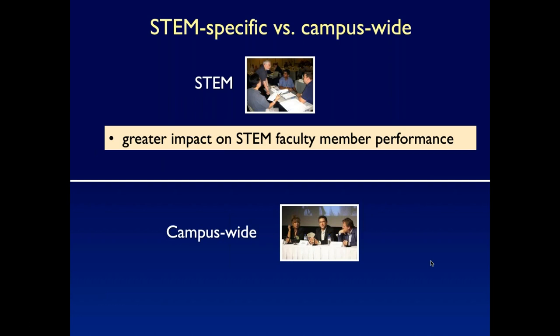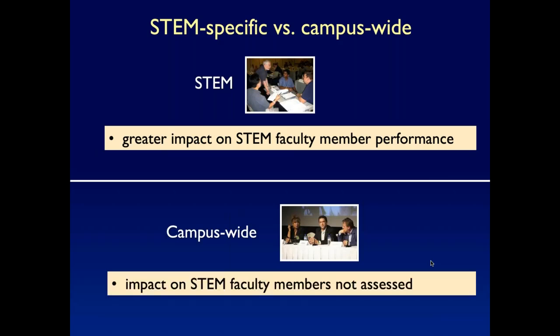tend to have a great impact on the STEM faculty member performance, and that little research study we talked about illustrates that. Their teaching did improve a lot, as did their start on their research program, whereas on the campus-wide workshops, they generally don't even bother to assess what impact this workshop had.